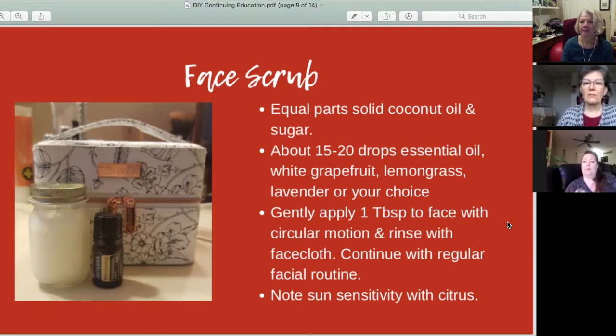You could use less if you didn't want it that strong. This time I have white grapefruit in here, which we got as a product of the month a couple months ago. I'm really loving the smell of that one. Just be careful. I wouldn't use this one in the summertime because the citrus oils are photosensitive. So I'll probably switch it up to lemongrass, lavender. You could do tea tree. Really, you could use any oil for this that you like.